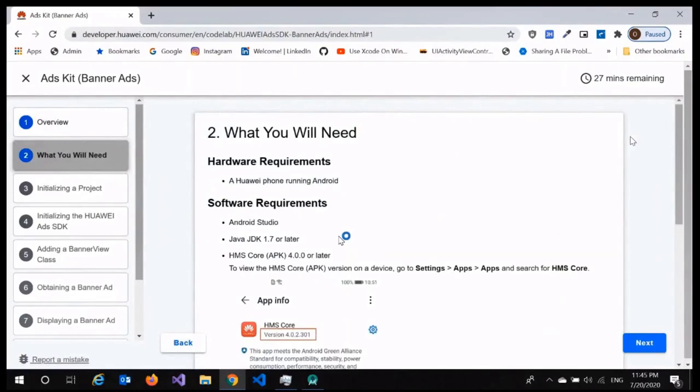Now, what you will need. Here we need the hardware requirements and the software requirements. For hardware requirements, we need a Huawei phone running Android. If you don't have a Huawei phone, you can use our service called Cloud Debugging. You can use it to upload your APK to the cloud and make all your tests on the cloud.